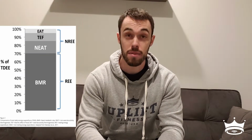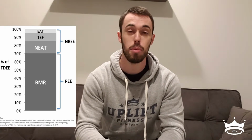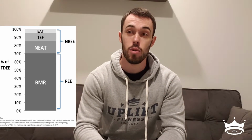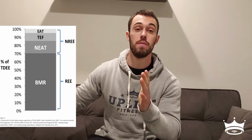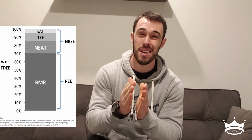Now we can manipulate all of these things, but as you can see, your BMR makes the biggest portion of your metabolism. So really, if you increase that 10%, the amount of calories that you're going to burn versus if you were to increase your exercise activity thermogenesis, it wouldn't be nearly as big of a portion of the pie. So that's something that we always try and focus on whenever we give advice to people, is boosting your metabolism naturally and how important that is. And there's a way that you can do that, and we'll get to that in just a minute.